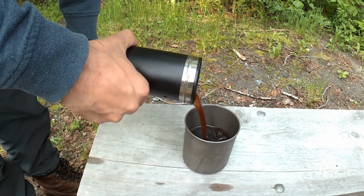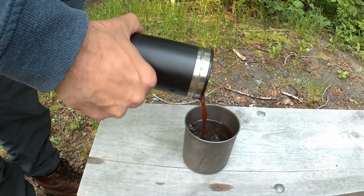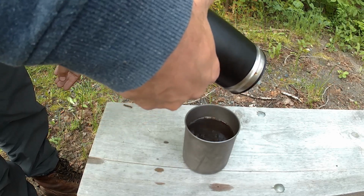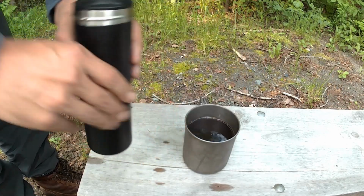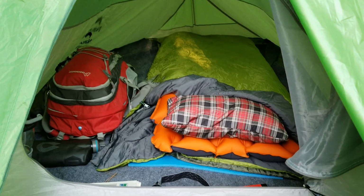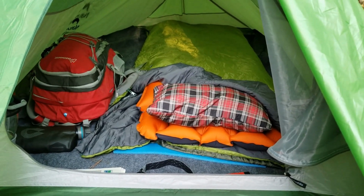Look at that color. Oh, glorious coffee. That's a little more acceptable setup for inside of a tent, right?